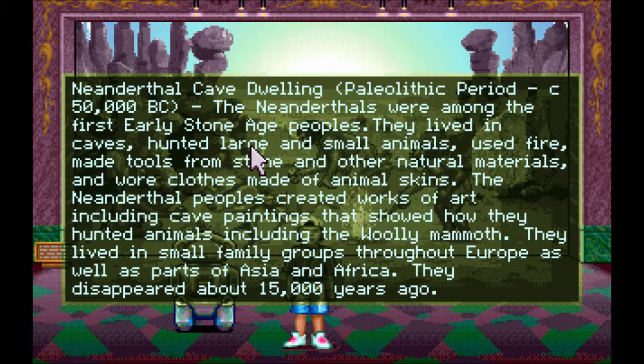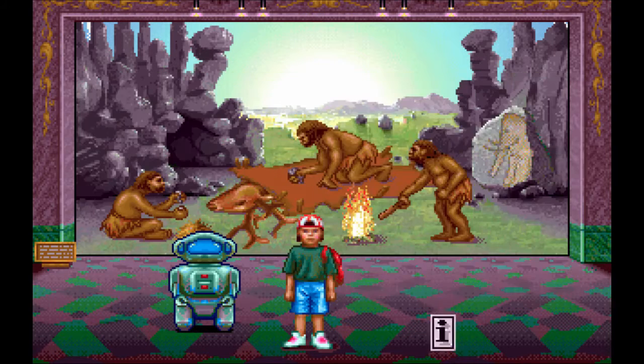Neanderthal cave dwelling. The Neanderthals were among the first early Stone Age people. They lived in caves, hunted large and small animals, used fire, made tools from stone and other natural materials, and wore clothes made of animal skins. The Neanderthal peoples created works of art including cave paintings that showed how they hunted mammals, including the woolly mammoth. They lived in small family groups throughout Europe as well as parts of Asia and Africa. They disappeared about 15,000 years ago.